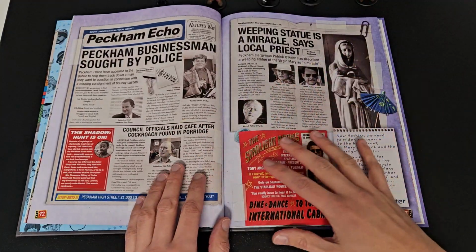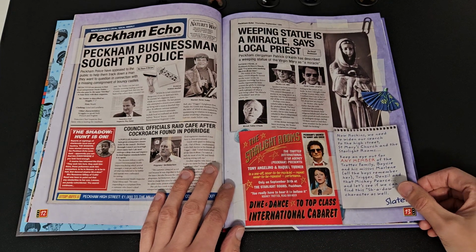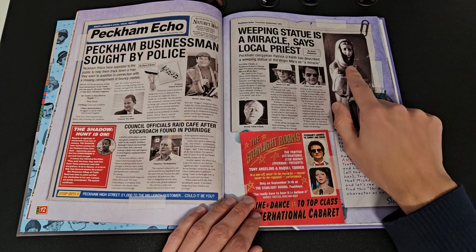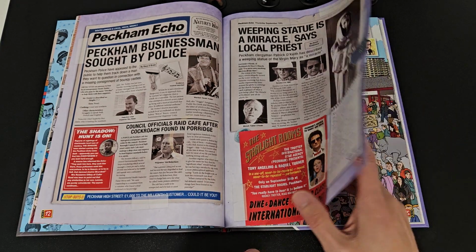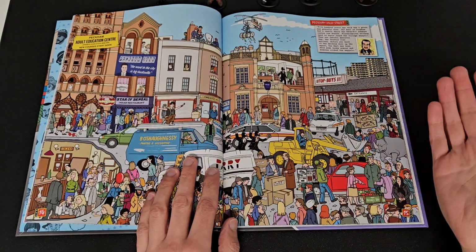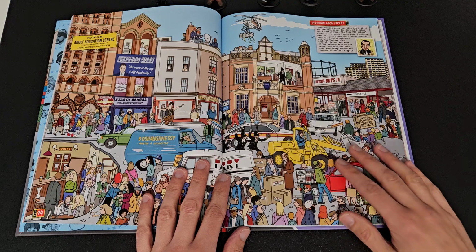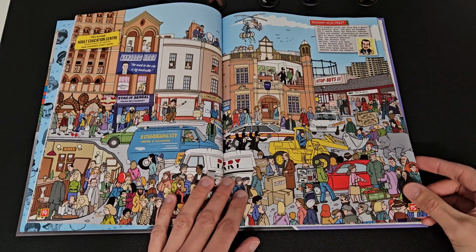We've got some fake newspaper articles from the Peckham Echo. We've got the shadow there, and obviously there's the statue, the weeping statue, and a Starlight Rooms advert. It's quite nice. Here we've got the Peckham High Street. Again, take a look at this. Interesting stuff. Again, I'm not gonna go through and point out everything.